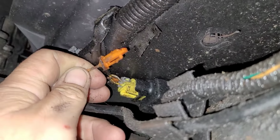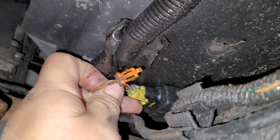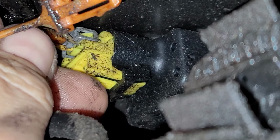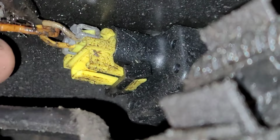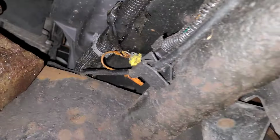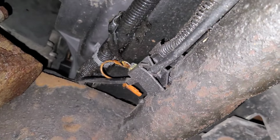But here's the connectors. You have to pull this out. This is like a locking tab. And then you just basically depress it. It's just like a regular connector. Just depress the connector to get the yellow piece to slide out. I don't know what all this stickiness is. This thing had a power steering leak a long time ago, but maybe that's residual oil from that. That's always been there and I just never paid attention to it. I never looked at it until now.